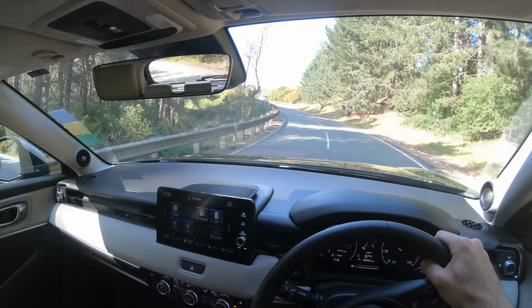Oh, the Honda Sensing getting in, lane keep assist. That is so goddamn annoying. Yeah, we need to talk about Honda Sensing. Has it improved in this car? Probably not. Honda Sensing is the one thing I absolutely hate.